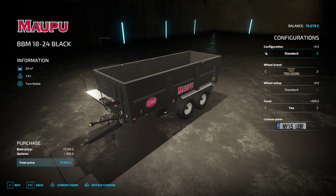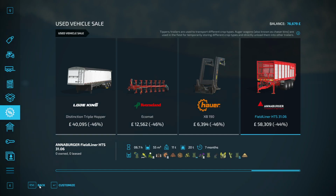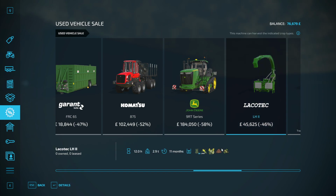Plus I've got a loading wagon, which I'm going to be using for now. If I could afford something like that, get a cover for it, that would be much better. 55,000 litres of grass or maize or whatever. Don't need one of those. That would allow me to run a forage harvester on the front of a tractor.